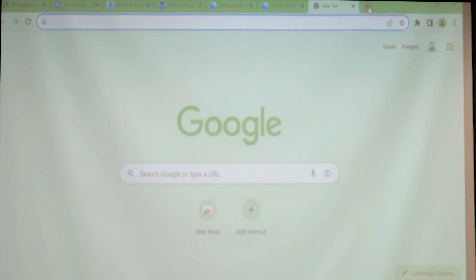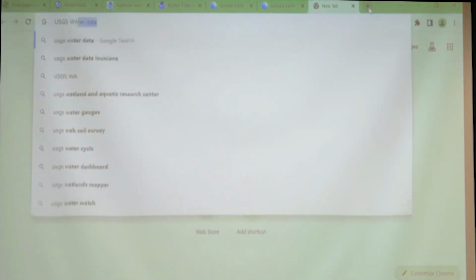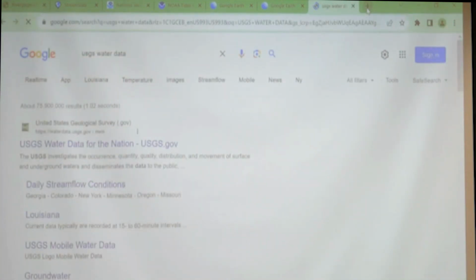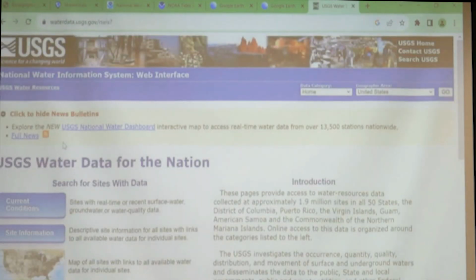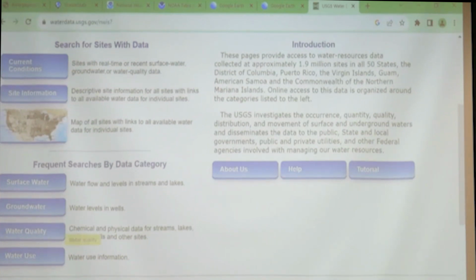But if you don't have the link and you're just wondering how to get to it, search USGS. I'm going to talk about the USGS stations, water data. You get to this website right away. This gives you ways to access different types of information. However, using the map is one of your easiest tools.